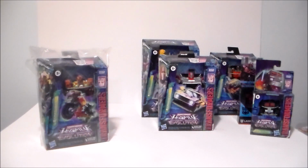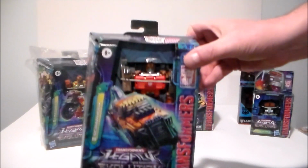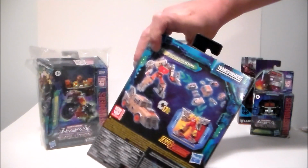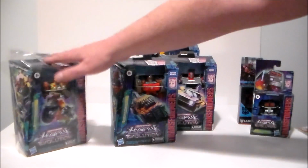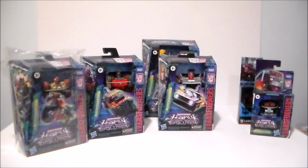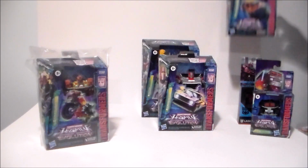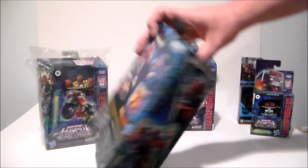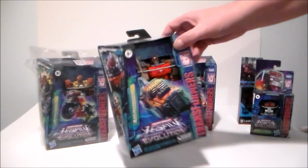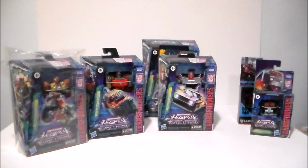Looking forward to the Junkions. Speaking of the Junkions, we do have Scraphook here. This guy looks super cool. Definitely dig him. He's the kind of truck bot. Very cool. So we got a Motorbot and a truck bot.